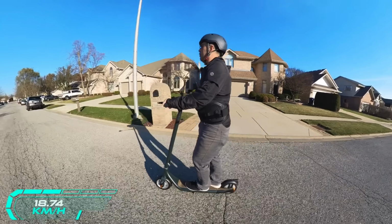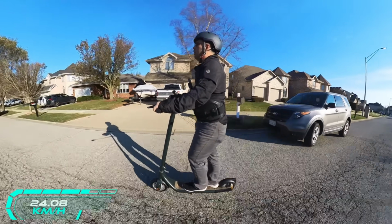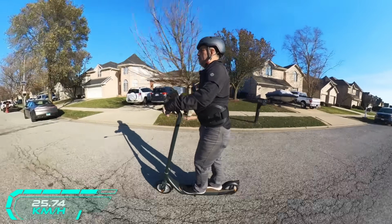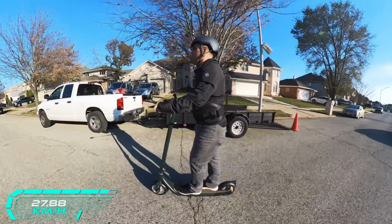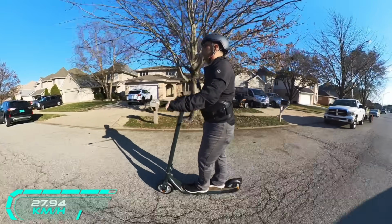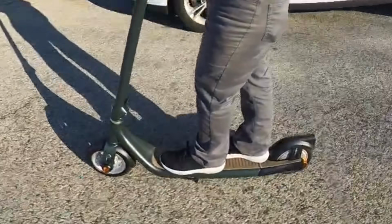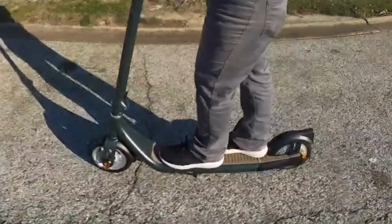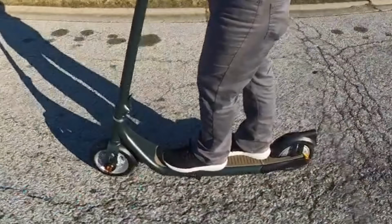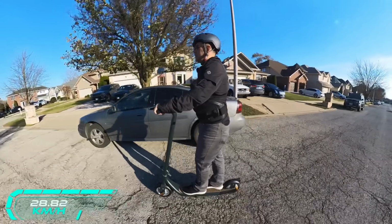All right, guys, today we are riding the ATOMI electric scooter. Really intriguing scooter, I have to say. It has one of the narrowest riding boards I've seen on a scooter in quite some time. So you're going to ride this a little bit more like a very thin skateboard, and you can see by the position of my feet how narrow this board is. But it has a lot of very nice features.